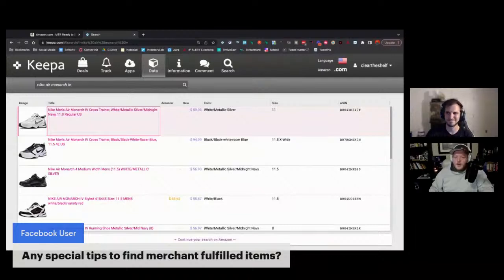There's all kinds of ways to find stuff. You could find stuff without any FBA sellers at all if you wanted to. I like to look for stuff that has no sales rank. That's one of my favorite ways to find replens. I specifically filter out anything that has any sales rank at all. I want stuff that's completely suppressed with no sales rank. Absolutely, I would do that all day long.